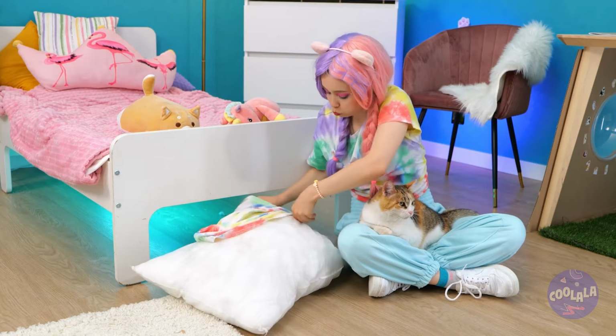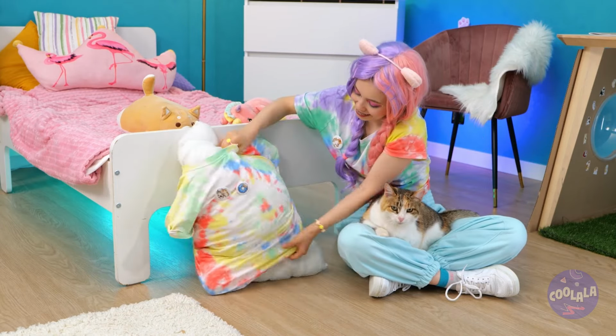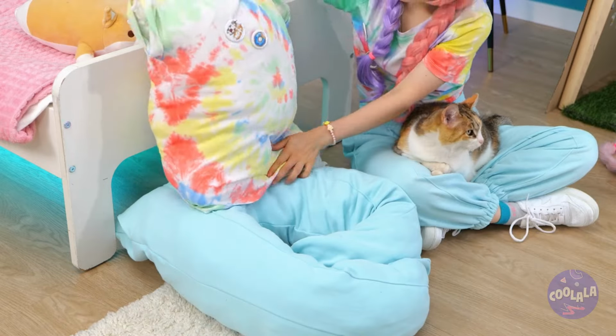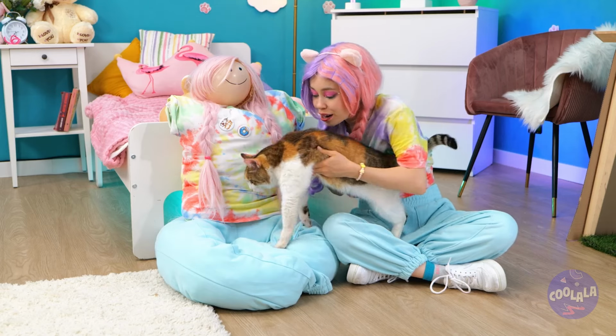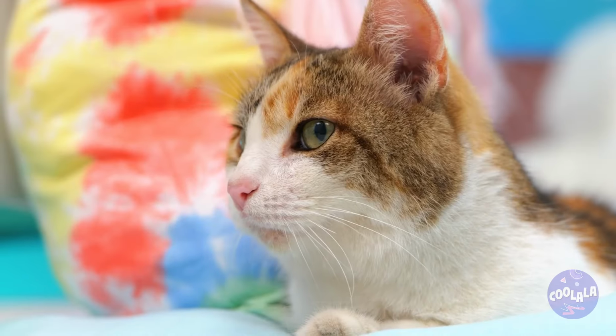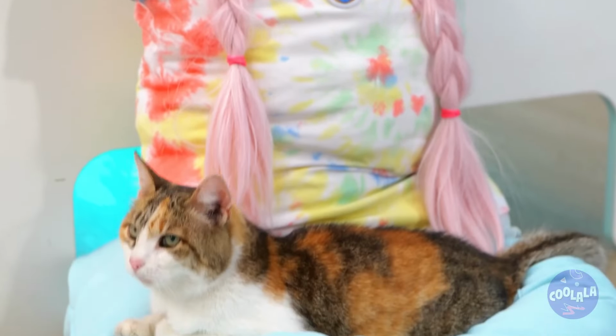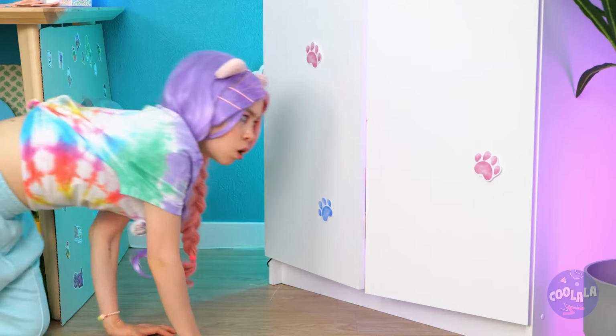Grab a bunch of different pillows and make yourself a decoy you. See, kitty? An even softer lap. And we're free to go explore. Yes. Just in time. I think I just heard something inside your closet.